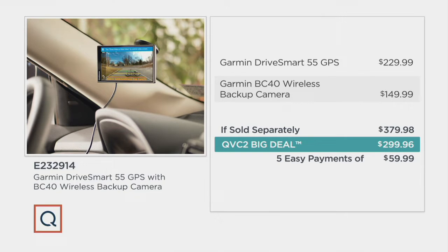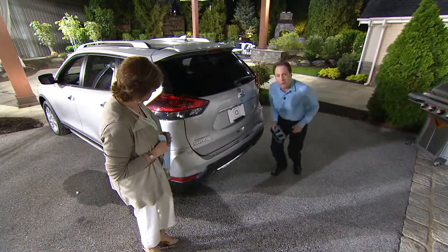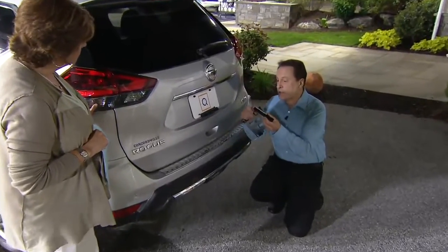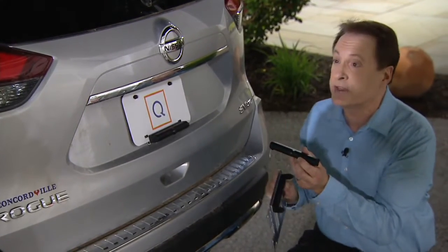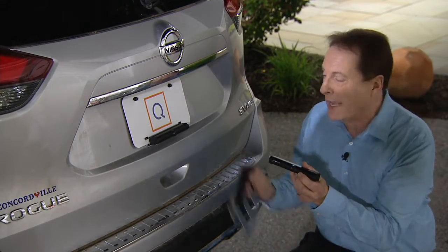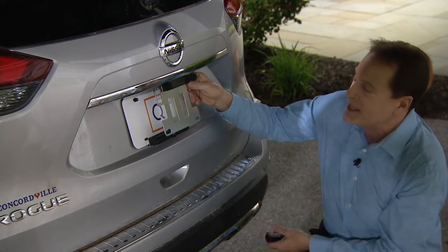So here's the installation, which I know for a lot of you, you're like, oh gosh, I hate to install things. Super easy. If you've ever changed your license plate on the back of your car, that's how easy this is going to be, right, Bob? Yes, that's correct. Now, the unit operates on 2 AA batteries. So you simply snap off the ends and insert a battery on each side, close it up, and you're ready to go. And as soon as you turn the GPS on, it pairs via Bluetooth, just like your mobile phone, okay?